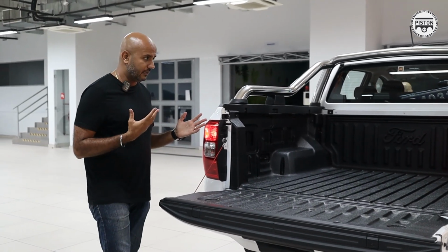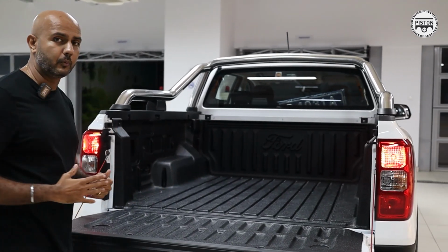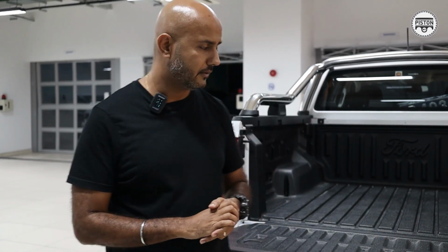Now towards the cargo bed is, well, basically the same capacity as the previous models. It's still 50 millimeters wider because the new generation Ranger is 50 millimeters longer with the repositioned wheels, and it's 50 millimeters wider as well, even though it uses that same T6 platform which even the Wildtrak does.